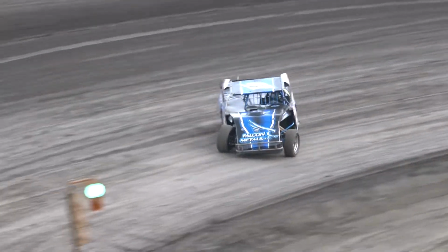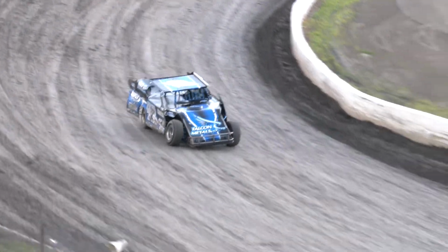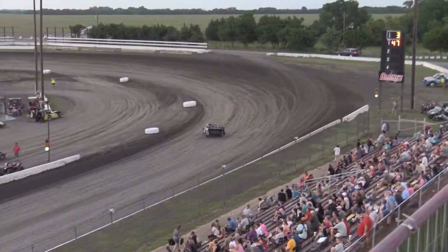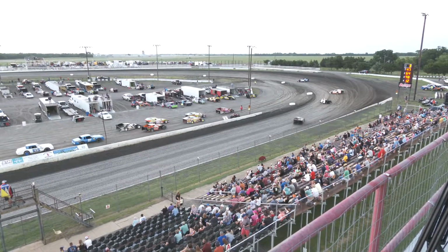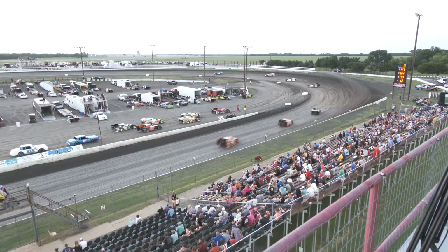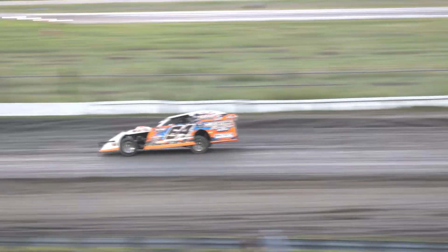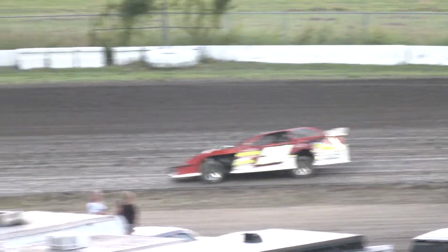Fowler pushes up the racetrack, kind of opens the door for Tyndall. He pulls within a car length as they come off turn number 4 down the front straightaway. Jack Sarton continues to lead. Casey Fowler in second. Troy Tyndall running in third.